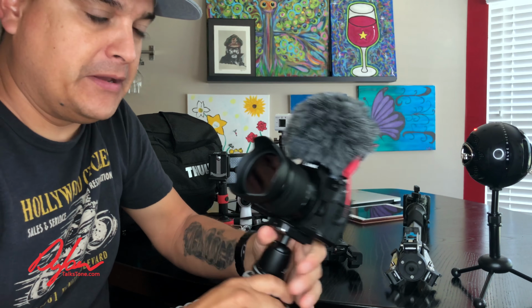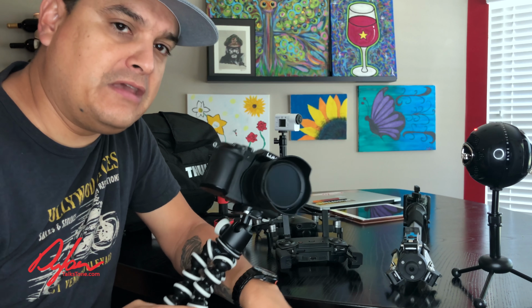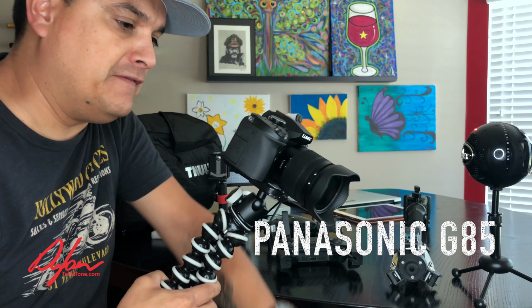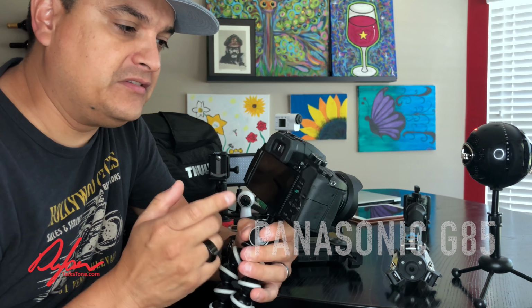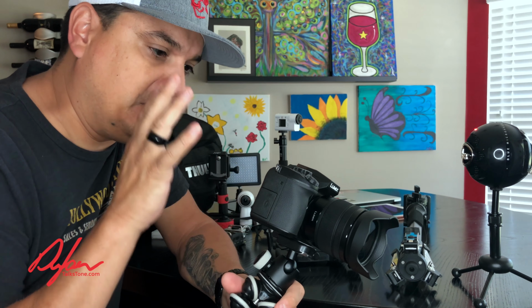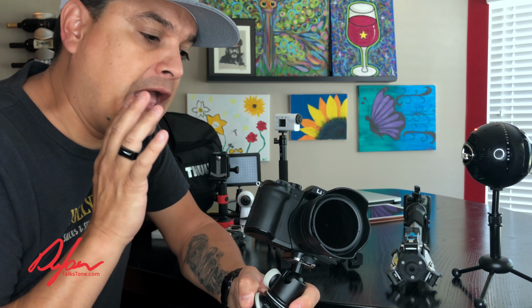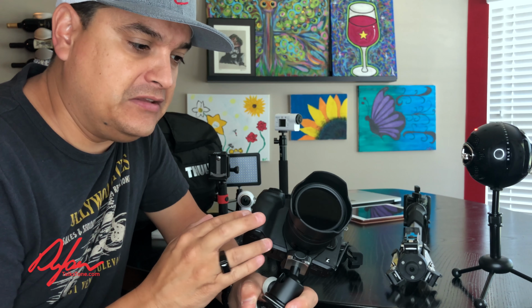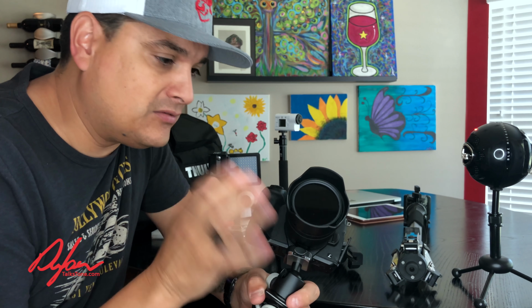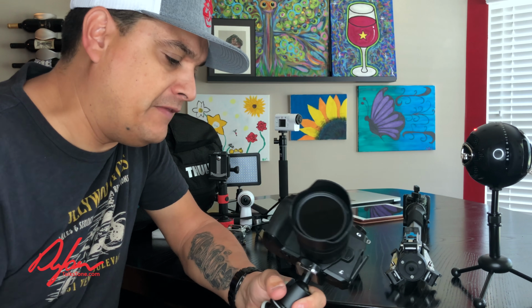This is my number one camera that I use for basically everything. This is a Panasonic G85, and the reason I like this camera is because it's 4K. It has a lot of features that make vlogging very easy and also shooting in the studio very easy. I use the kit lens. It does fine for me. There are a couple of lenses I'd really like to get, but we'll make a video about that later.